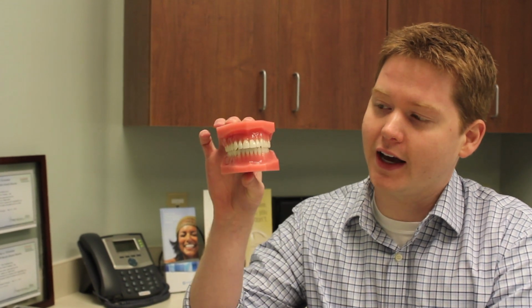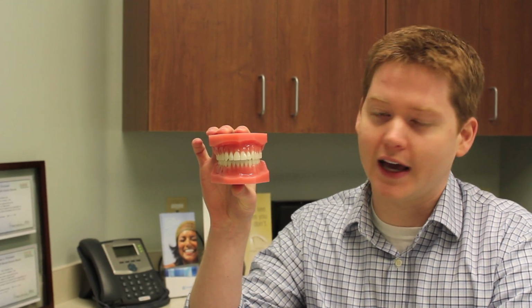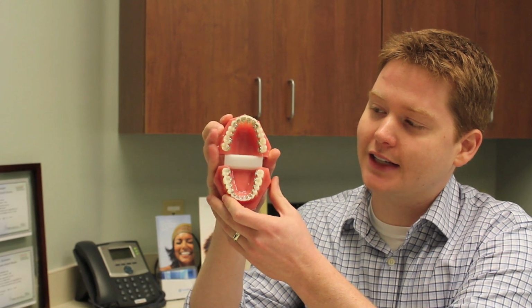So what it is, it's called Incognito, and it's brackets that fit on the inside of your teeth. And so these are the only truly invisible braces, and so these are a good option for someone who's maybe a businessman or businesswoman or someone who's very aesthetically conscious. And so this is what they look like when you have them on. You can't see them, and so they're actually on the inside of the teeth.